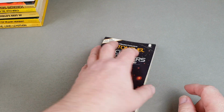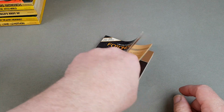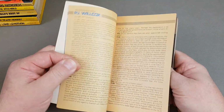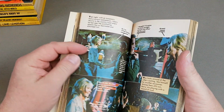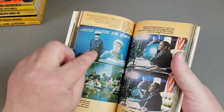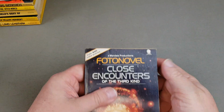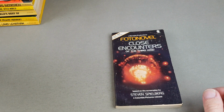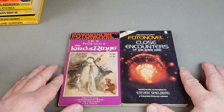This is the photo novel to the original Close Encounters film. Absolutely fantastic. Basically it would be the entire film, and they've done it like a comic book where you've got speech balloons, or in this case speech sentences, pointing to the actor who was actually speaking them. Still a great movie, Close Encounters. That's one of the easiest ones to find.